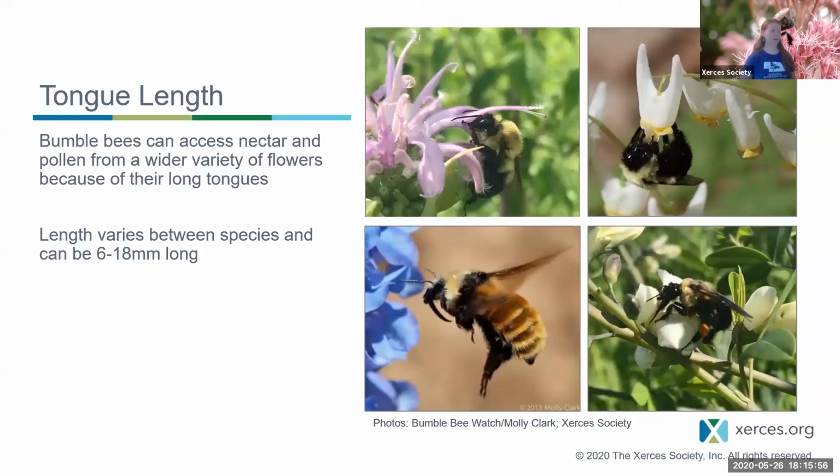And they also have long tongues. So if you can see in all of these flowers here, the bees are having to reach their tongues way back into the spurs of some of these plants or the floral tubes to get to that reward.